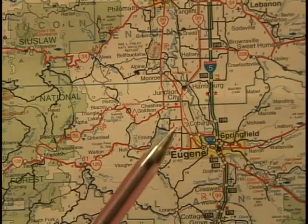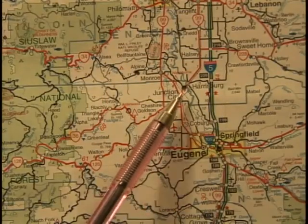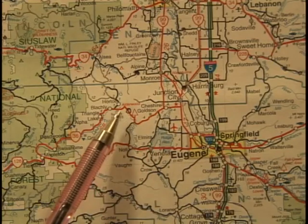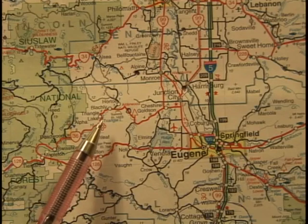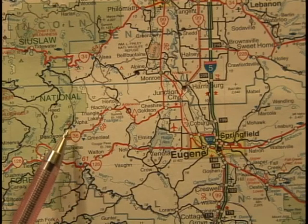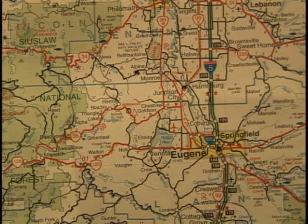The fourth trip today goes through Coburg, Lancaster, Junction City, Cheshire, Low Pass, Horton, Blatchley, Triangle Lake, Greenleaf, Deadwood, and Robinson Railroad Park.